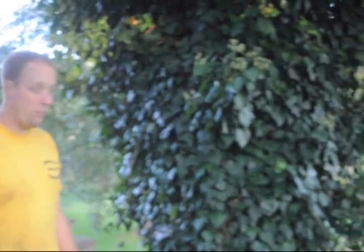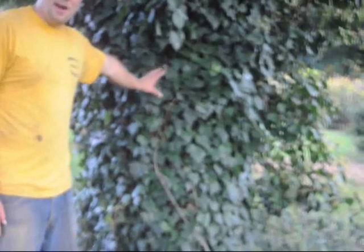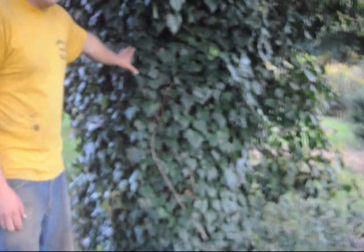Hello, my name is Mike at Highland Hill Farm, and behind me is a pretty good example of what ivy looks like in two forms. The first form is this one right here, where it's climbing up and down the tree, and it's the vine type. That type is the juvenile form, where it's young. What happens with ivy is that when it's young, it's programmed to climb trees to gain height.